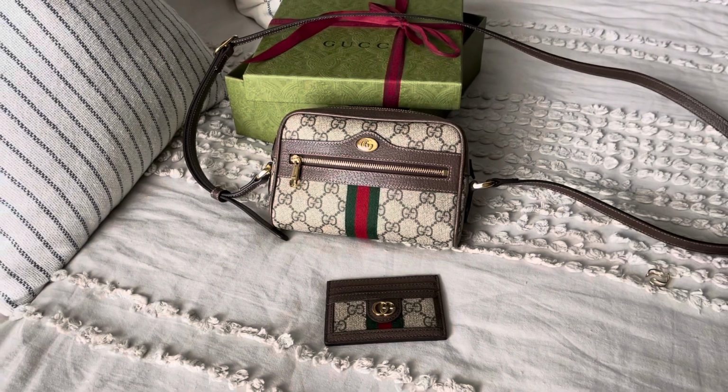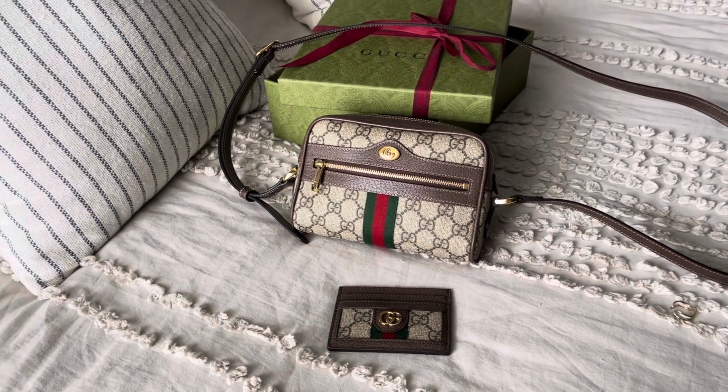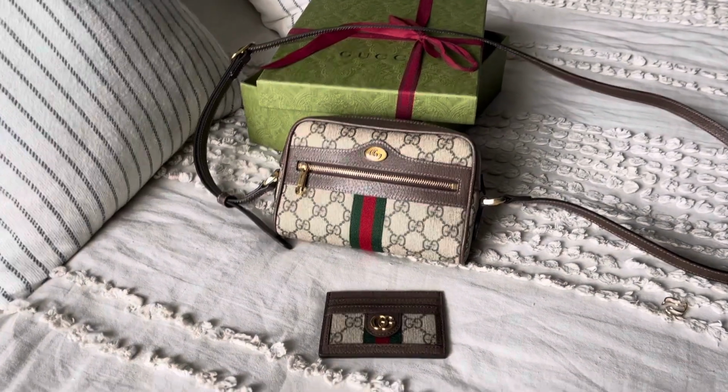And I apologize, guys. There's not a lot of sunlight in Columbus, Ohio today. It's kind of dreary and rainy. So I'm in front of a window, but the lighting is not the greatest. Maybe that's a little better.